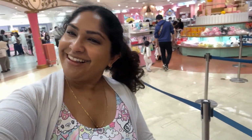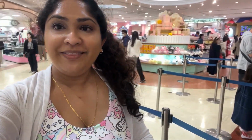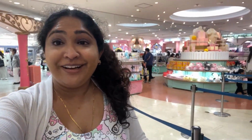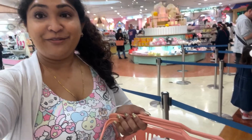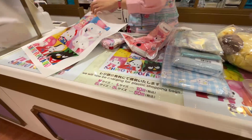Oh, they've gone a little bit overboard in the shops. But that's what I'm here for, so yeah. When else am I going to come and buy all this Sanrio stuff at Sanrio Puroland? So exciting. Most of it is actually for my baby, but he's the best excuse to go shopping, honestly.